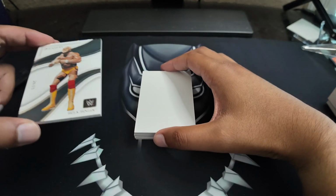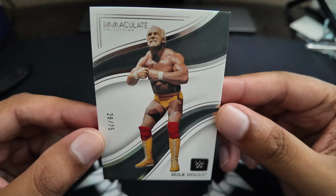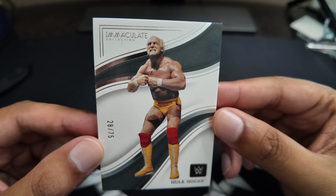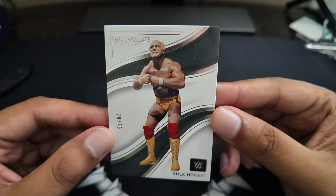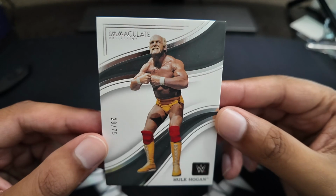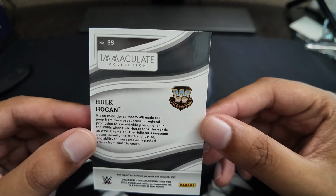First card up. Of course, we got the immortal one, Hulk Hogan. 28 out of 75, so this is how the base looks. The immortal one, Hulk Hogan. This is what the back looks like.